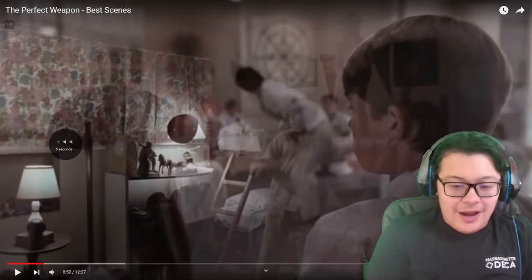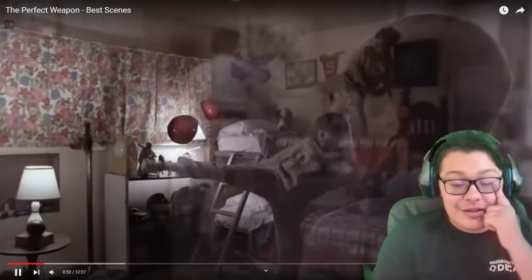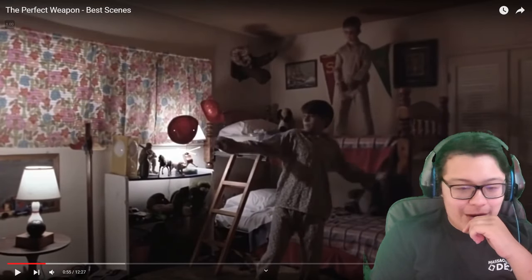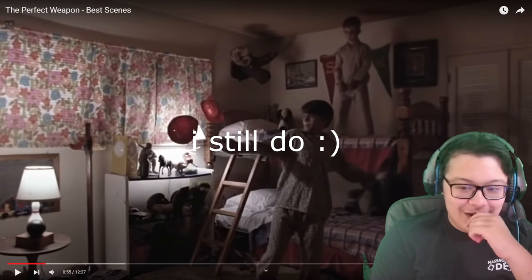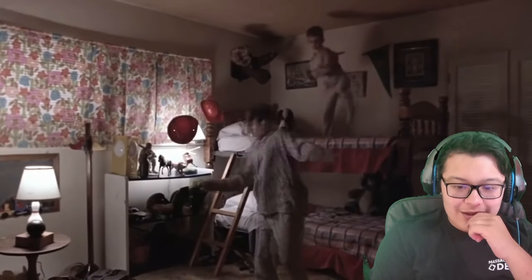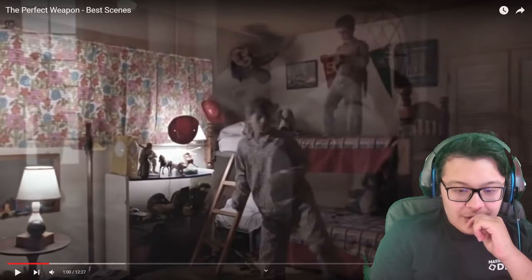All right, I know this is supposed to be the kid learning, but let's critique. First of all, you're gonna have bad balance standing on a cushion. I know, because I've practiced karate on my bed a lot as a child. Although it looks like the kid at the top has better balance and techniques than the kid on the bottom, they both need to work on keeping their guard up.